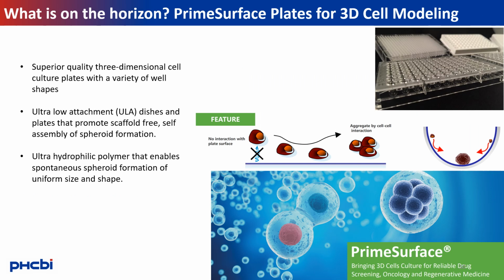Here I'm going to focus on 3D cell culture that is formed through ultra-low attachment methods. This is done by way of ultra-low attachment plates, often referred to as ULA dishes or plates. The plates I'm focused on today are the PrimeSurface series of plates. These are plates that are coated with a unique ultra-hydrophilic polymer that is covalently bound to the plate's plastic surface, enabling cells to aggregate without adhering to the cultureware itself.